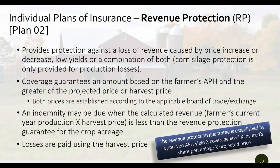All right, let's move on to the next plan of insurance. We call this the Revenue Protection Plan. The acronym for that is RP, and this is by far the most popular plan offered throughout the United States. This provides protection against a loss of revenue caused by price increase or decrease, low yields, or a combination of both. Now, one thing I do want to point out here is that the corn silage protection is only provided for production losses. And I only bring that to your attention because I know there's some corn silage that's offered in the state of Pennsylvania.